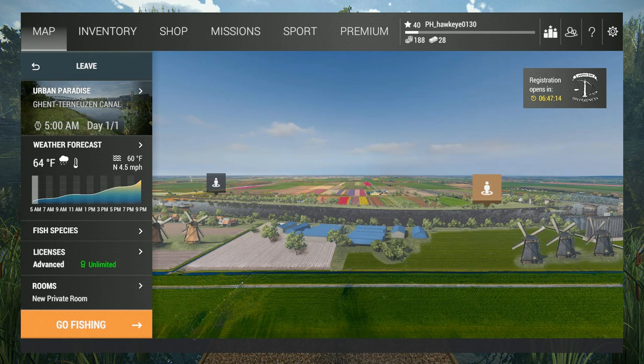I did manage to earn up enough cash to get to the Netherlands. As you can tell, I'm pretty much out of cash again, but I had to buy a bunch of gear, bait, and replace a bunch of my lures. This time I did bring the purple narrow spoon, since I kept forgetting it last time. But we are here, I don't know how to pronounce this exactly, it looks like Ghent, Terneuzen Canal, but it is in the Netherlands, or it's also called the Urban Paradise.